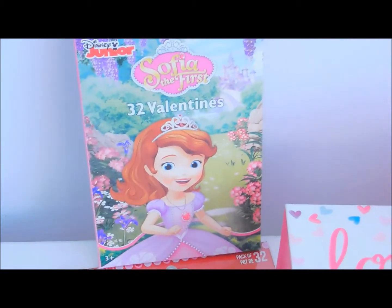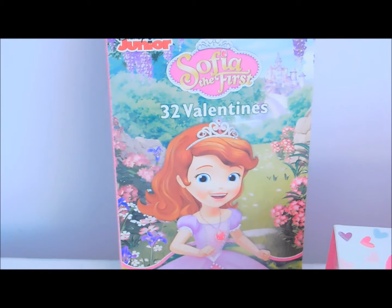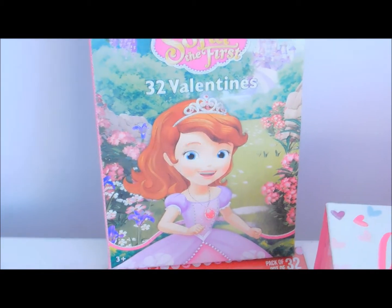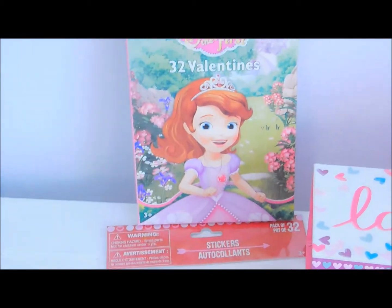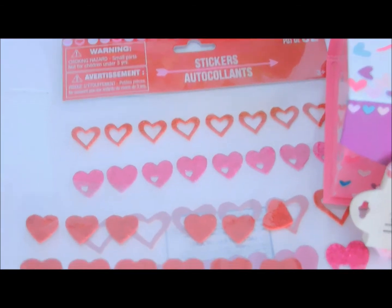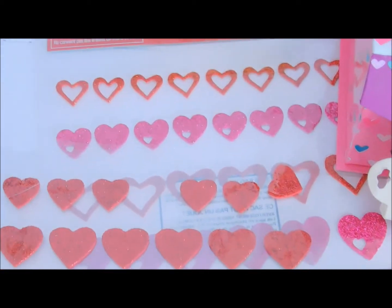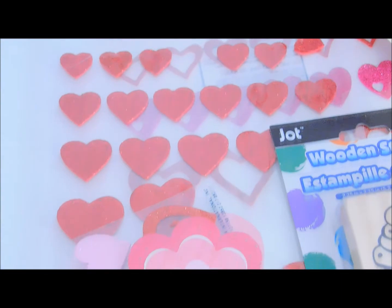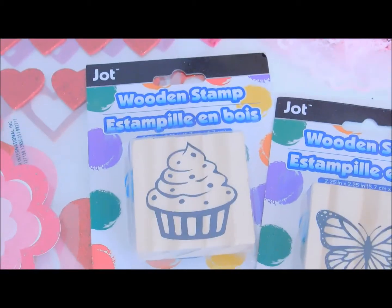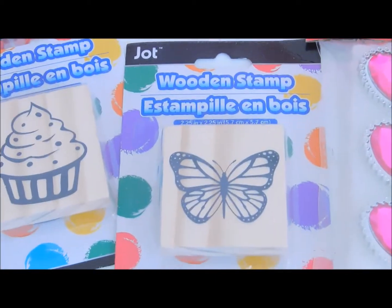Picked her up these Valentine cards, Disney Junior Valentine cards, Sophia the First, and she loves all things princessy, so I got those for her to take to school. And these colored stickers, they came in red and pink. Boy, plenty of those. Also purchased these two stamps. One's a cupcake stamp and one's a butterfly stamp.